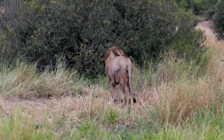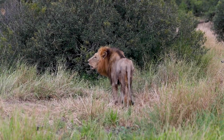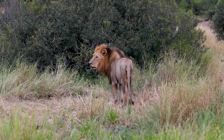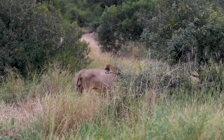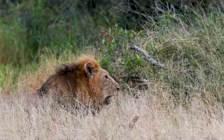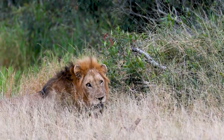We don't know if that's him trying to call for his brothers because they've moved on, or possibly try and call for some of the several females. He's got his head up, he's looking around, so there's a very good chance that he might get up and start moving.